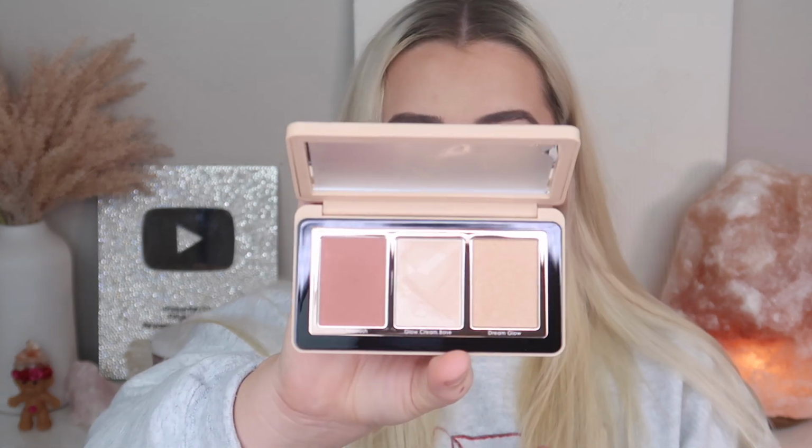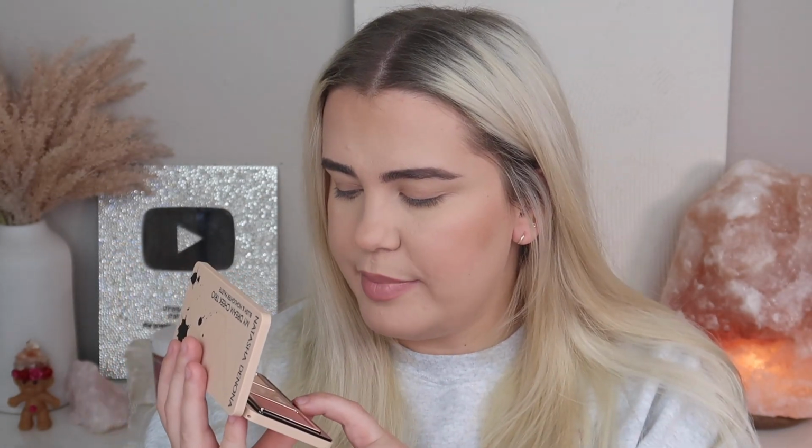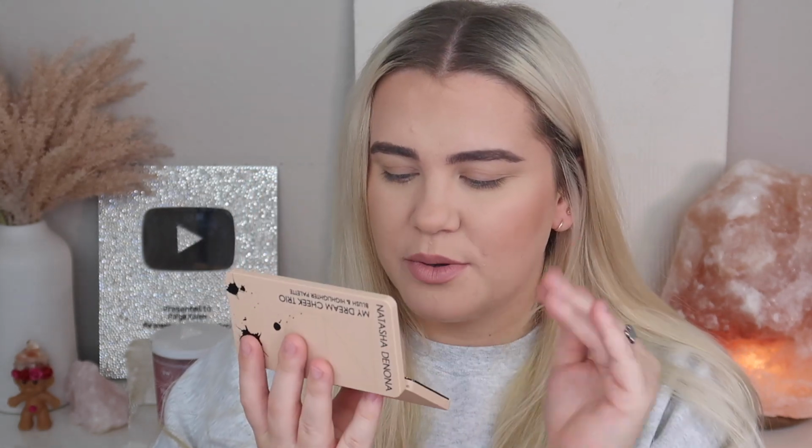So here is what the palette looks like. We have 1 blush and 2 highlighters. Oh, this is a glow cream base, dream glow, and a cream blush. I didn't even realize what the products in here were, so now we know. There is some product smeared on the mirror. That's interesting, but it's okay.